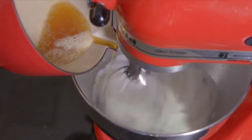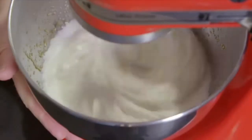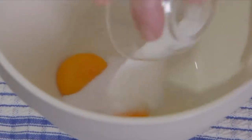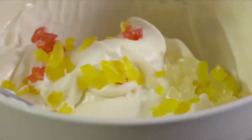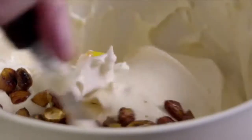Next, I slowly pour 50 grams of boiling honey over 2 firmly beaten egg whites, then beat until it's almost cold. I beat 2 egg yolks with 20 grams of sugar and I fold it into the beaten egg whites. I then fold in 100 ml of whipped cream, 3 tablespoons of diced glacé fruits, and 3/4 of the nuts.